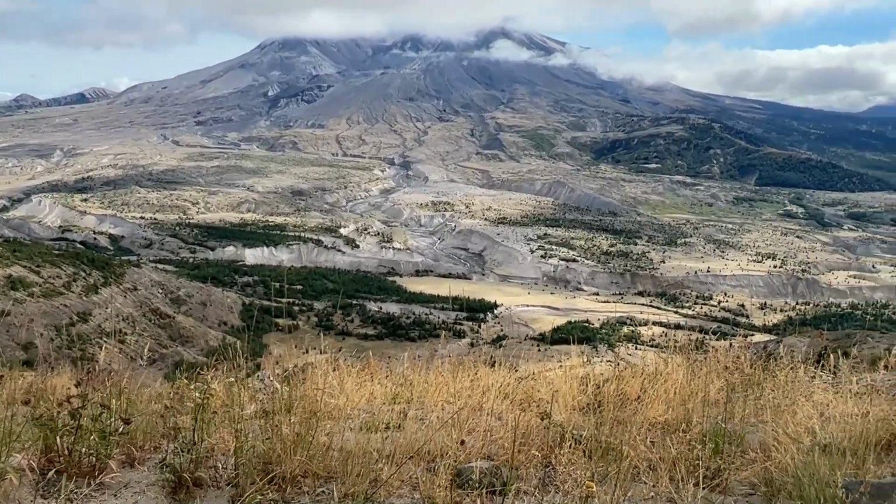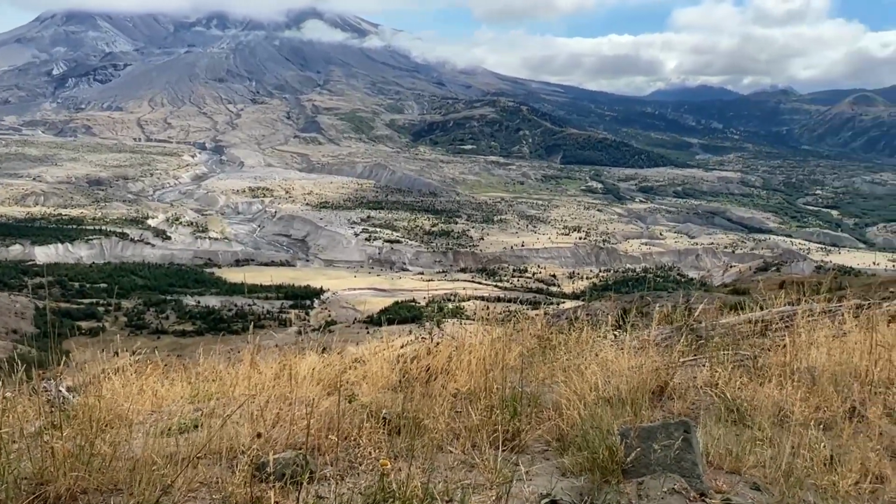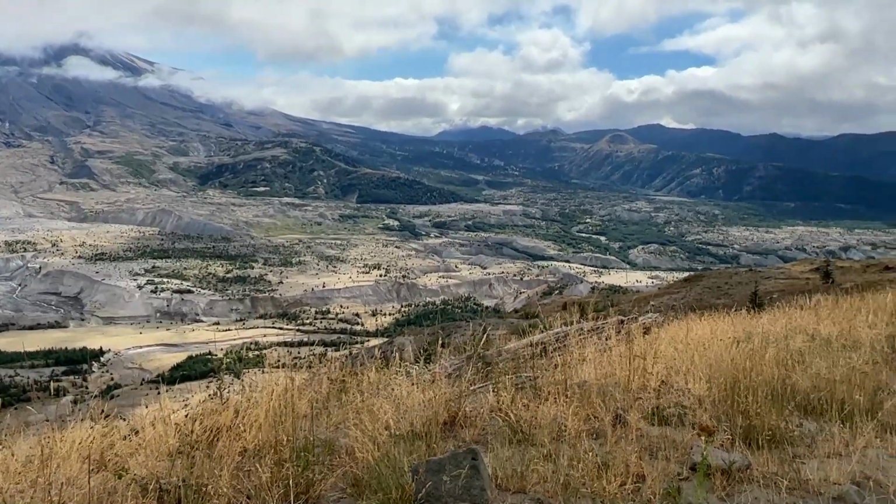We hope you have a chance to visit both. You can find more information on Windy Ridge Viewpoint in a previous video that we posted. Safe travels! I hope you enjoyed our adventure today to Johnston Ridge Observatory and Mount St. Helens Volcanic Monument. There are many visitor centers along the way that get you in tune with what happened during that day of the eruption.